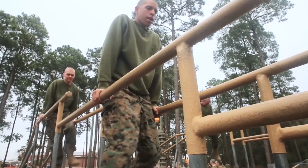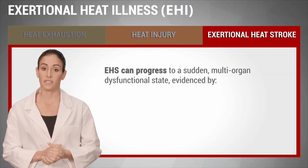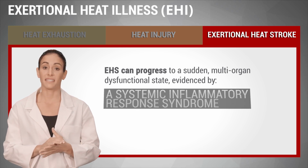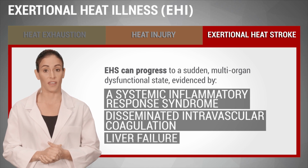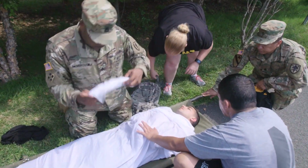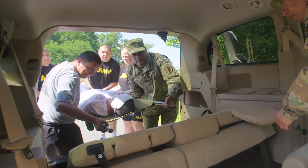There is a risk of significant end organ injury, including cardiac arrhythmias. EHS can progress to a sudden, multi-organ dysfunctional state, evidenced by systemic inflammatory response syndrome, disseminated intravascular coagulation, and liver failure. Urgent steps must be taken to cool the service member immediately and begin life-saving supportive interventions as clinically indicated.